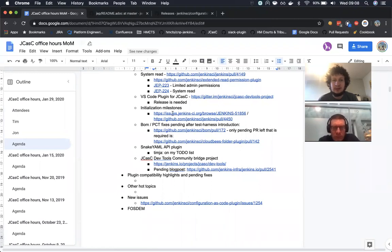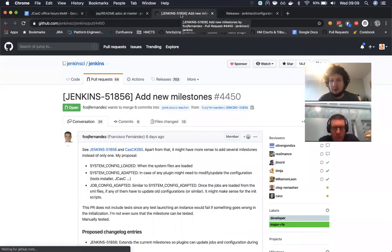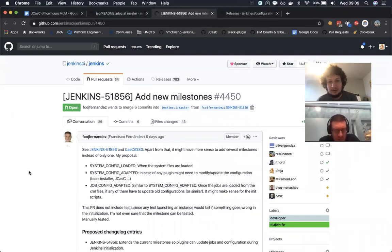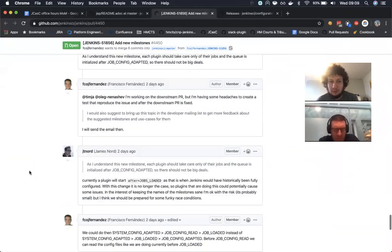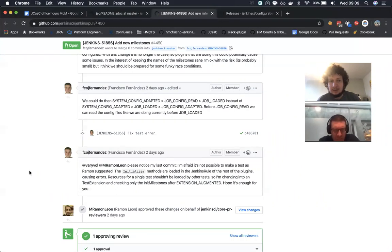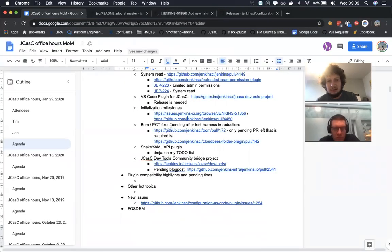We've had some work recently done on initialization milestones, which is to help fix issues with configuration as code modifying the Jenkins configuration while jobs are loading concurrently. Francisco sent a pull request. There's been a fair bit of comments and feedback going on there. I think it's mostly waiting for a downstream pull request in JCasC, and I think he's going to send an email to the mailing list just to get some wider feedback on it. But that should mean that we can remove the hack that we have for Jenkins 2.204 plus, where you may have to add a delay so that Jenkins doesn't fail to start up. This should remove basically the sleep and allow us to use a direct milestone. So that's all on that.